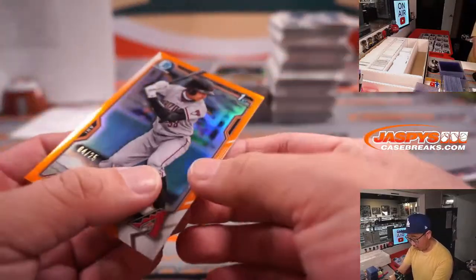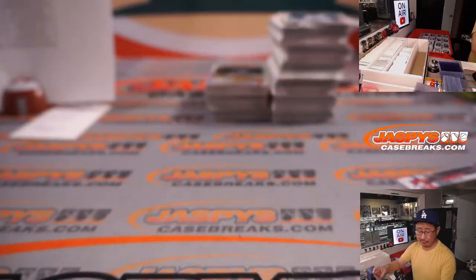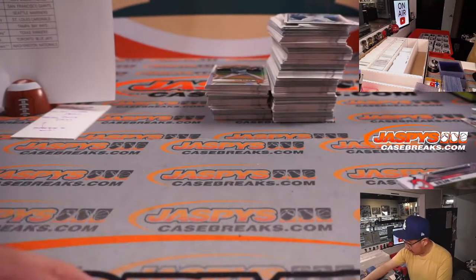There's a Jordan Lawler orange, 4 out of 25 for the Porterhouse Steak.